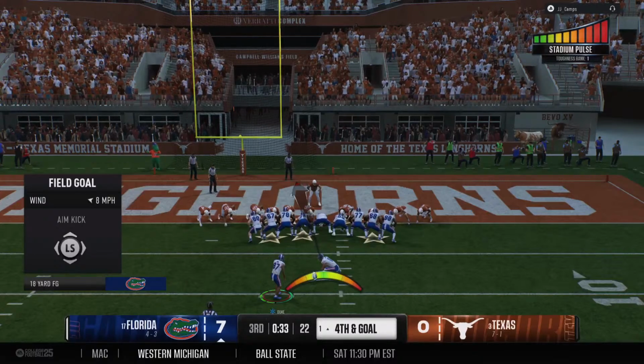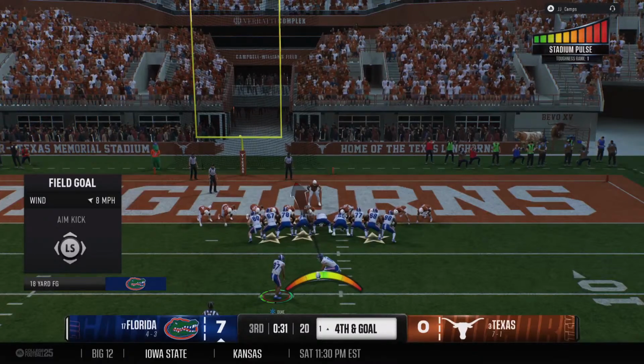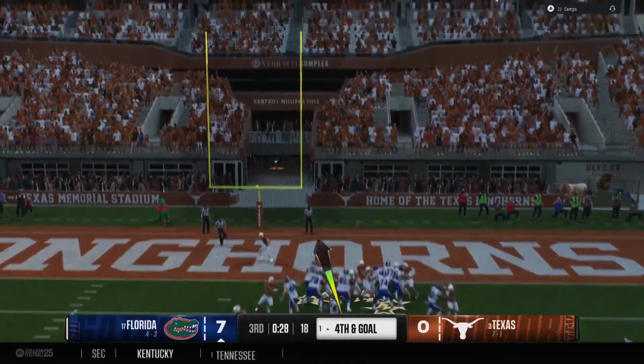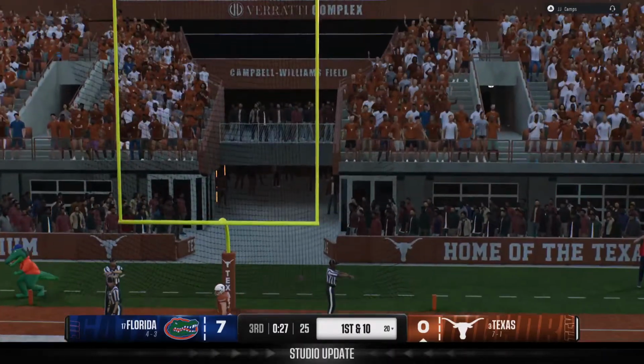So they're short on fourth down, and the coach decides to trot out the field goal team. And remember, he had one blocked earlier in the game. Ain't that a bitch?